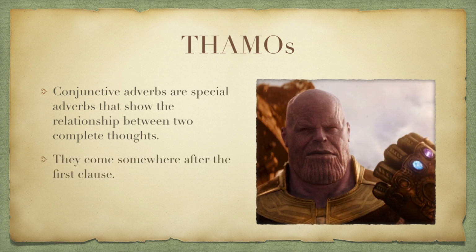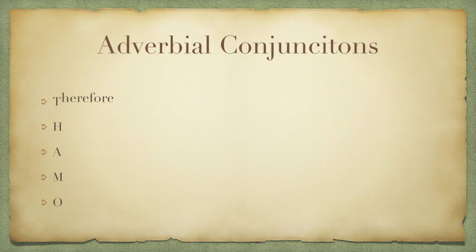Now, these are really tricky because they come anywhere after the first clause. They can come in the middle, a couple words after, or even at the end. And they are really fancy because they use a semicolon, comma pairing. When I get deeper into this in 6th and 7th grade, we kind of talk about the Thanos infinity ring representing the semicolon. But the Thamos conjunctive adverbs are words like therefore, however, also, meanwhile, and otherwise.